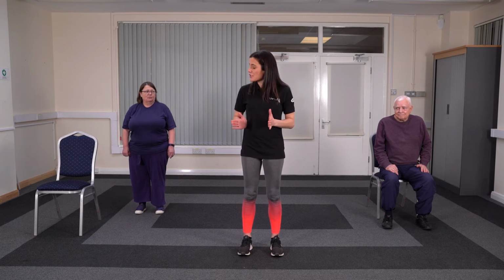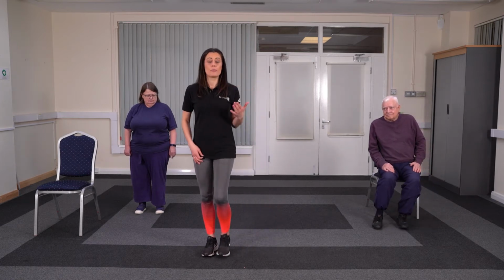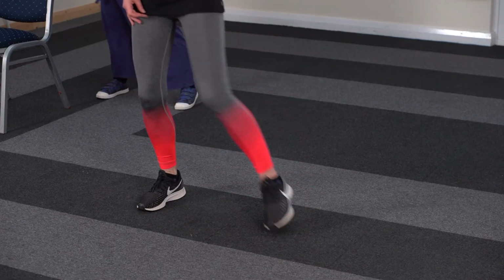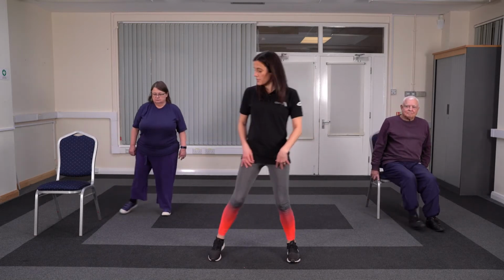Okay, let's go. So the first one we're going to do is just a step and a tap. Doesn't really matter which way you go, but we're just going to step to one side and bring those feet together. Step to the other side and bring the feet together. Step and tap, step and tap. There we go. Step and tap, step and tap. Let's go just a little bit faster.